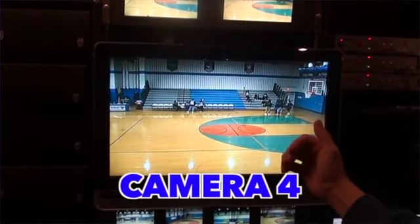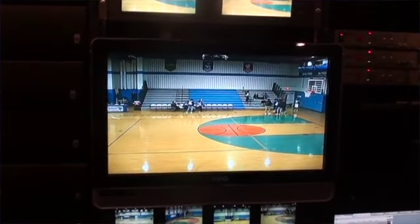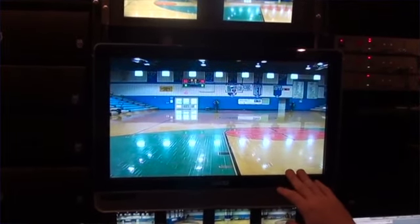We also have a camera that's on the scoreboard that you won't see. That camera tells us how much time is left and what the score is, and we have to recreate that with our graphics package for the broadcast.